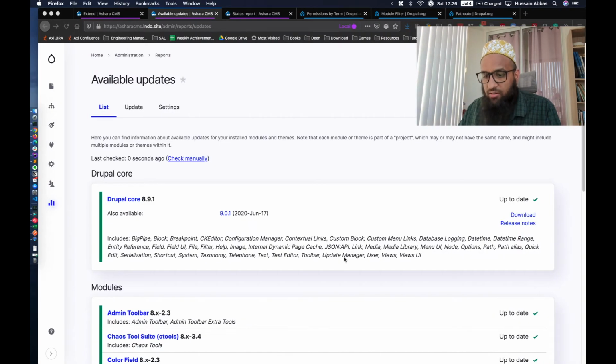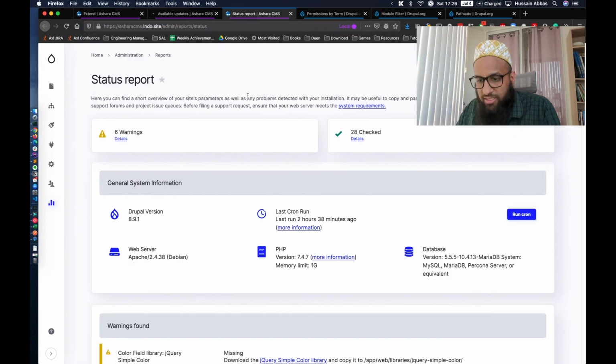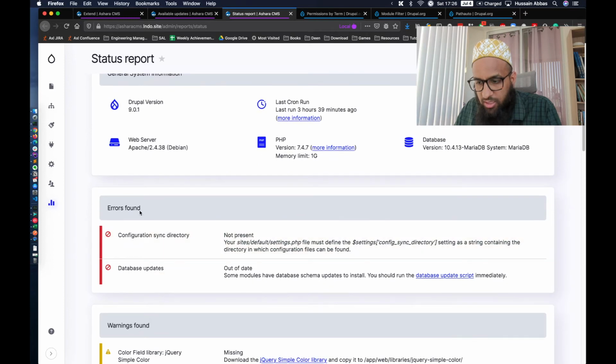Let's see. We have updated, we have run cache clear and all that. Let's see what we see right now. I'm just going to refresh this page. Since it's just gotten back, it might take a while. So we see that the Drupal 9 update is successful. We have 9.0.1.